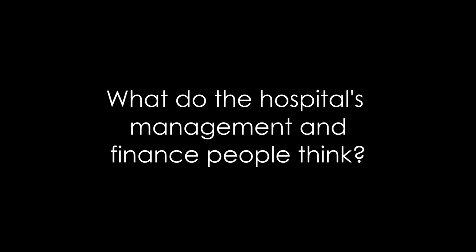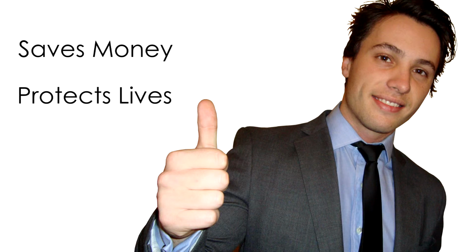So what do the hospital's infection control nurses, managers and finance people think? They love it too. It protects their staff and provides a safer work environment. It saves them money, and at a personal level they recognise that it saves them and their staff time, stress and anxiety.